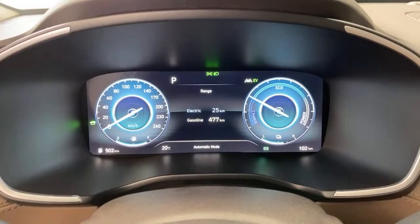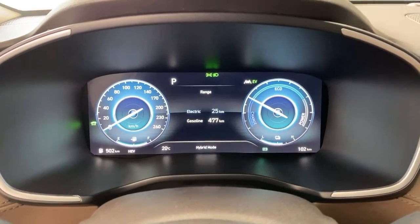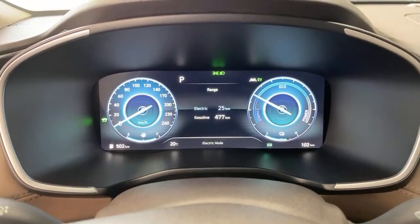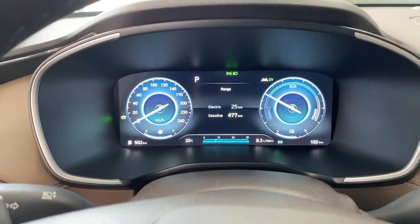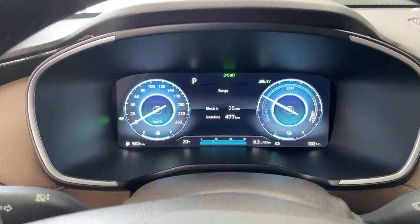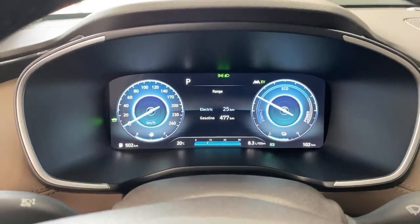But there we go. There's automatic mode, which is kind of a hybrid-ish mode. Then there's full hybrid mode. And then there's electric mode. So again, all of these technically can run the gasoline engine. Most of the time, you're going to want to try to drive in electric mode because it's going to use those 25 remaining kilometers of electric. Although I just want to be clear that if you really get into it, it's going to be capable of using that gasoline engine to give you full power.